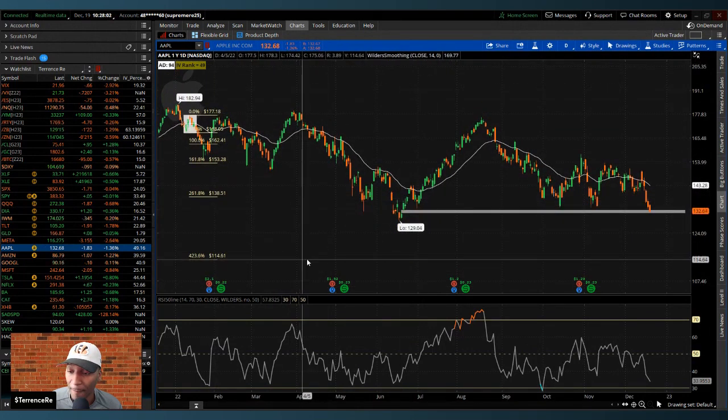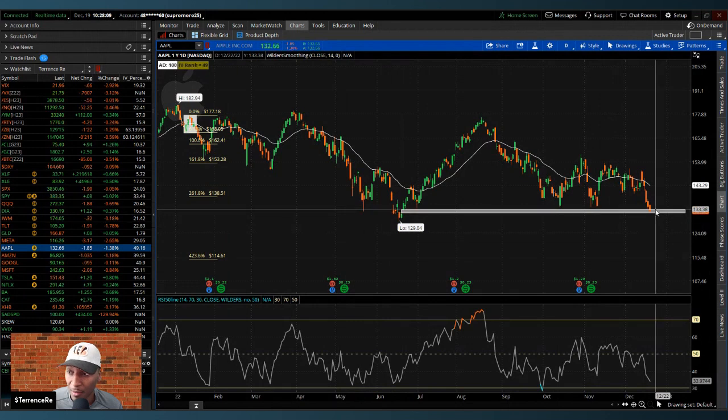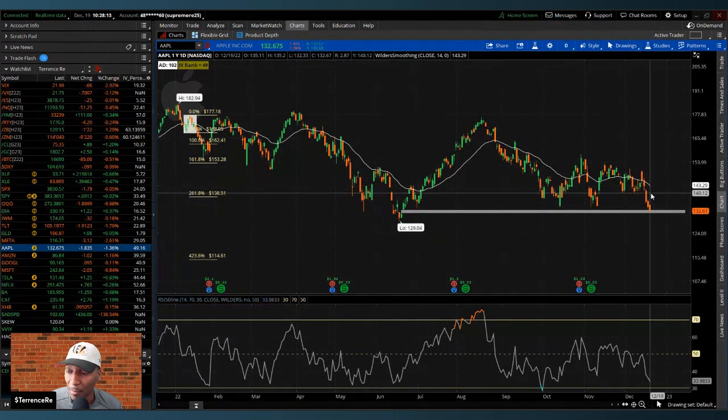You can see I got Apple going down to around 115. That don't mean it's gonna go straight there. So it could pull back a little bit and you can get that pop. So, me, I wouldn't buy Apple. It's more of a trading vehicle at this point for me.